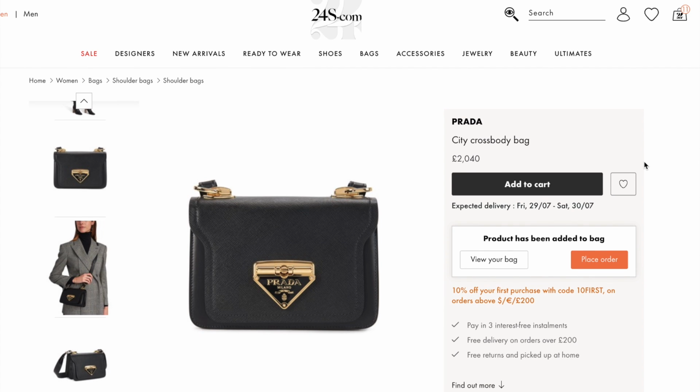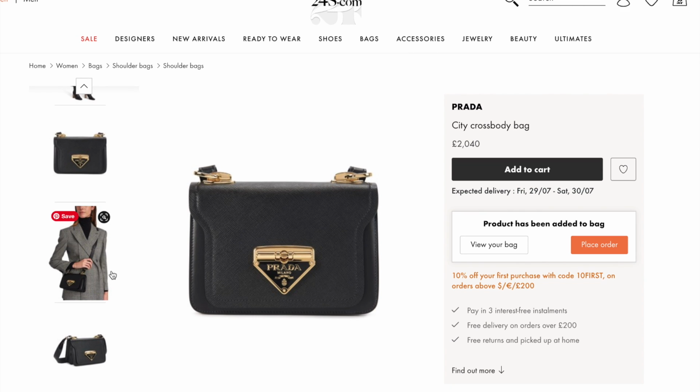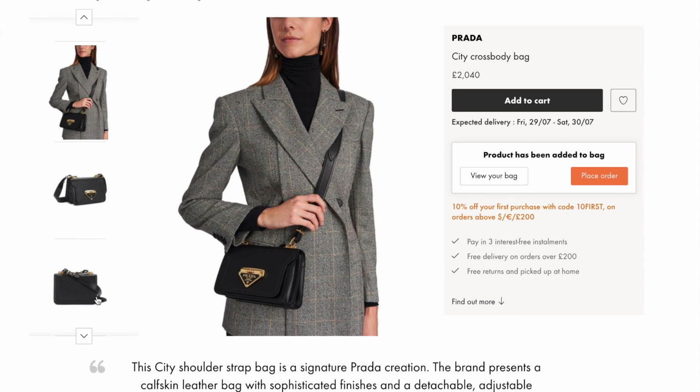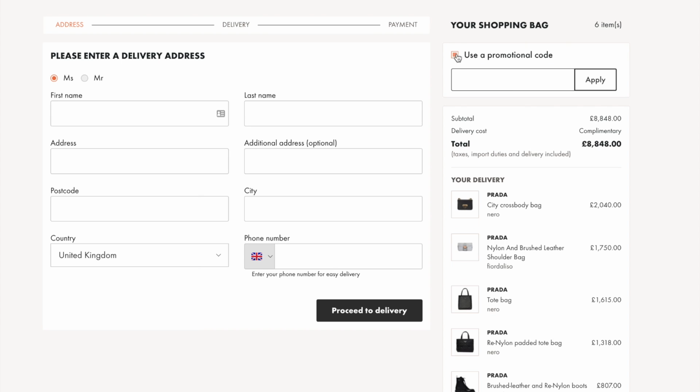And then I'm really loving this one. This is the City crossbody bag. Again, this one is a new style to me. I feel like it's a cross between, I don't know, the Kahia bag, kind of the shape of the bag, and the locks on top, meets the re-edition almost with the Saffiano leather. I'm loving that. It looks really smart. You've got the logo on the front, but it's not too much, but you can tell it's a designer bag. £2,040.